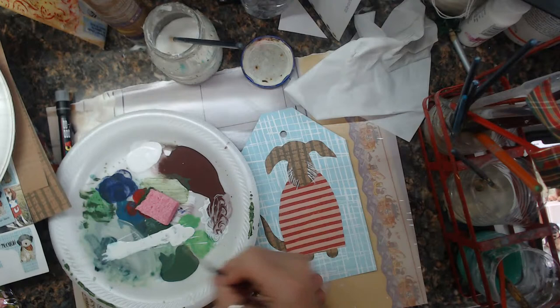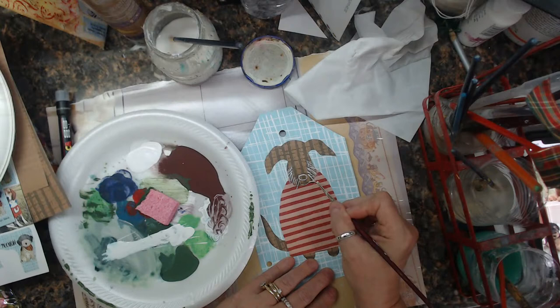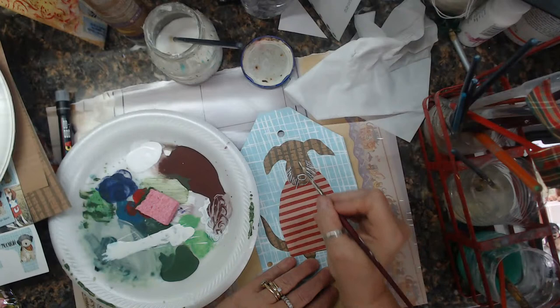I'm going to do this in white, but I will go over it again with black. But they got a nose and a little happy mouth. I'll do that one maybe in red. And then they got two eyes.